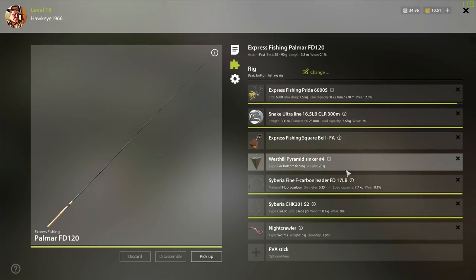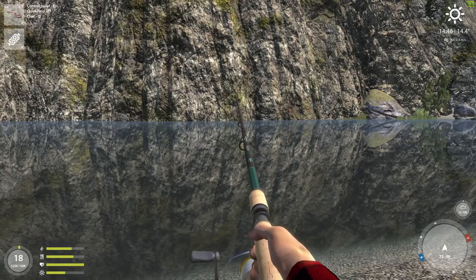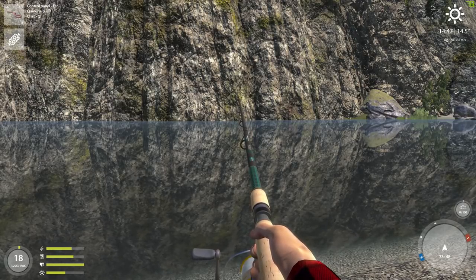Another pyramid sinker. Oh, and by the way, I would go with at least 70 grams for this current. For the Winding Rivulet, you could probably go with a little less, but here, 70 grams. This current is strong.